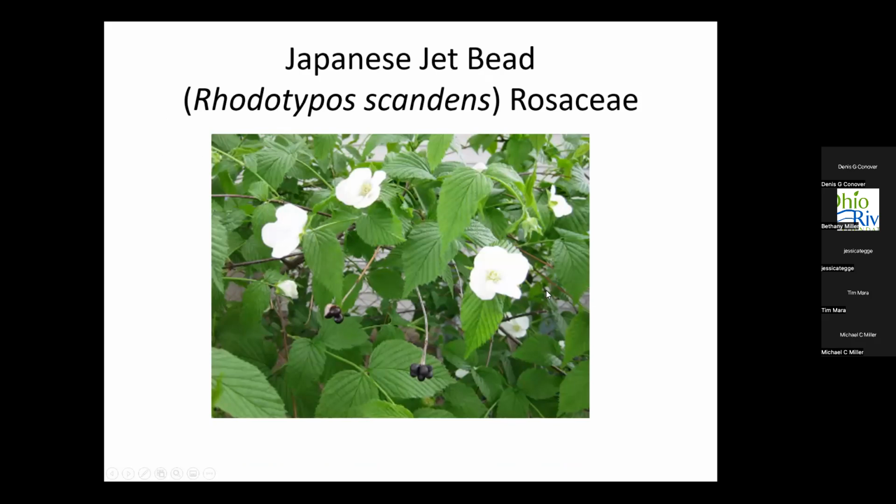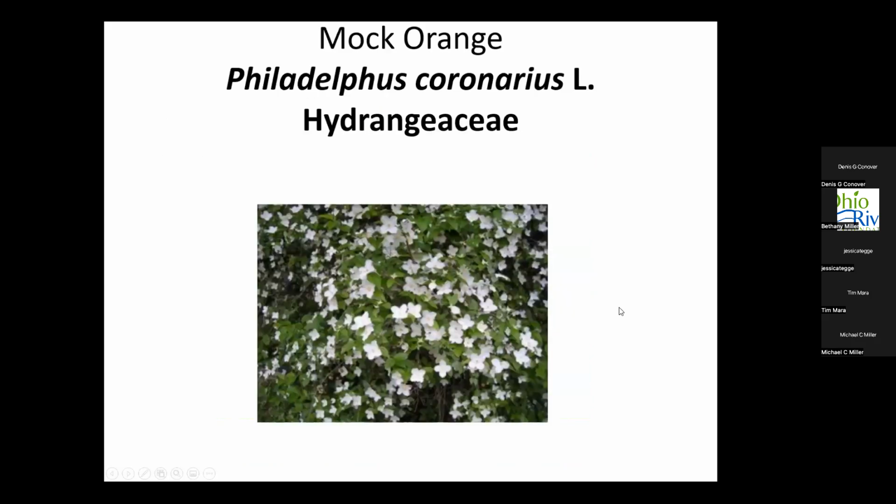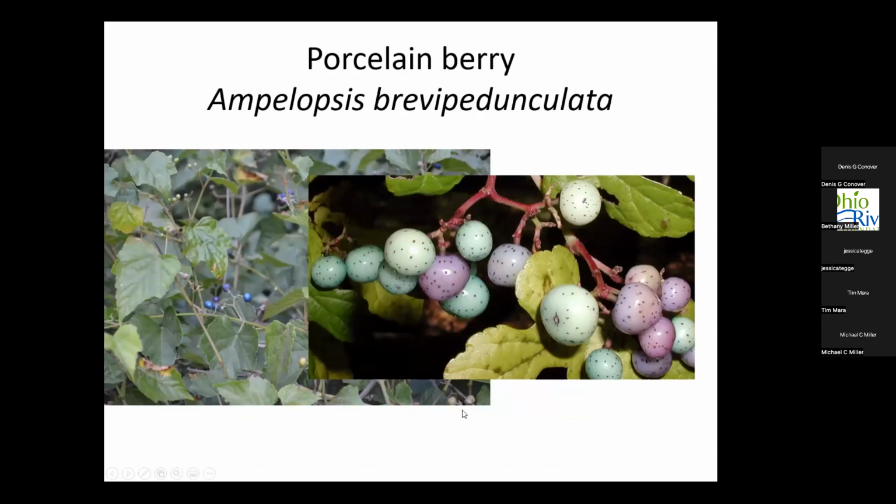Japanese jetbead is becoming pretty common in the nature preserves. Mock orange. Porcelain berry. Over the past few years, porcelain berry has become extremely abundant. And it was planted as an ornamental because of the pretty berries that it gets, but birds will eat those, and it's being spread like wildfire now. It's sort of the kudzu of the north. Although now we actually have kudzu of the south here in Ohio as well.